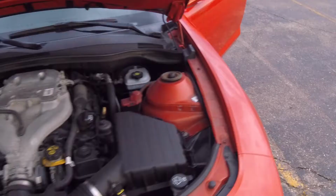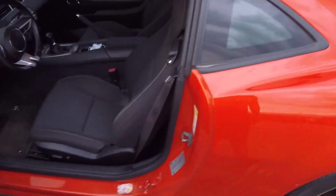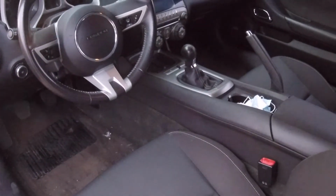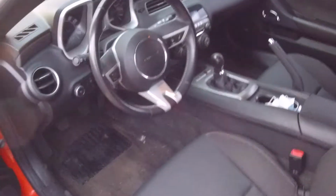This one is a manual. It is an Aisin AY6 manual. Unfortunately, not a Tremec. It's not great, okay? It's not really well set up for this car. I wish it was a Tremec.